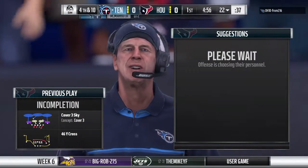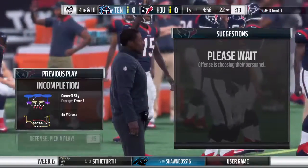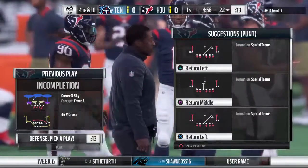And that's a great opening series defensively. You force what should be a 3-and-out on your opening possession. And great coverage there on 3rd down to force the incompletion to set up 4th.